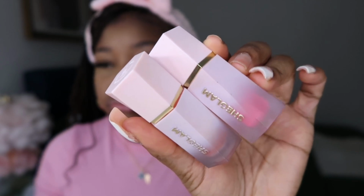That's how I do my eyebrows. Now it's time for blush. I promise this is not a She Glam video. It's just these are actually the products that I've been using. And the colors Devoted and On Point. Devoted, I believe, is darker than On Point. So this is how I do my blush.